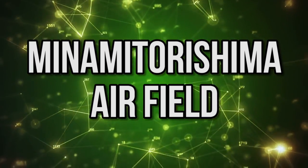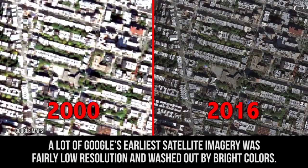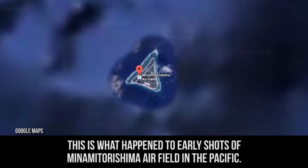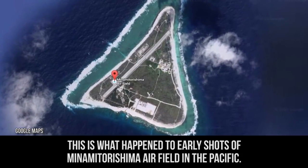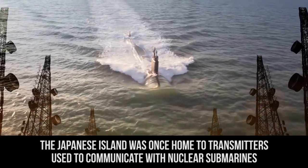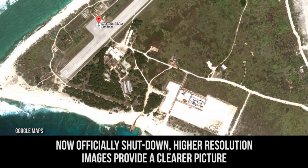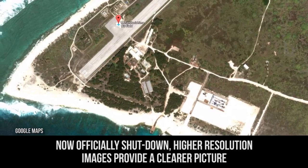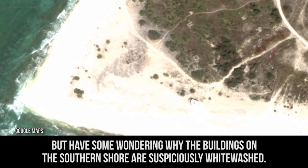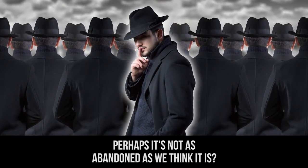Mina Mitorishima Airfield. A lot of Google's earliest satellite imagery was fairly low resolution and washed out by bright colors. This is what happened to early shots of Mina Mitorishima Airfield in the Pacific. The Japanese island was once home to transmitters used to communicate with nuclear submarines, and later the Japanese Maritime Self-Defense Force. Now officially shut down, higher resolution images provide a clearer picture, but have some wondering why the buildings on the southern shore are suspiciously whitewashed. Perhaps it's not as abandoned as we think it is.